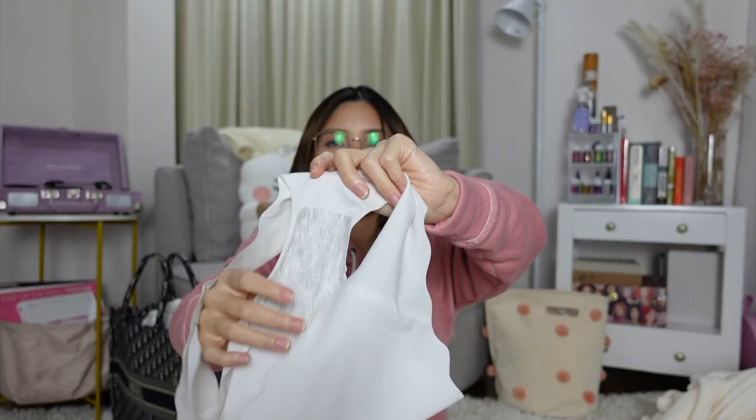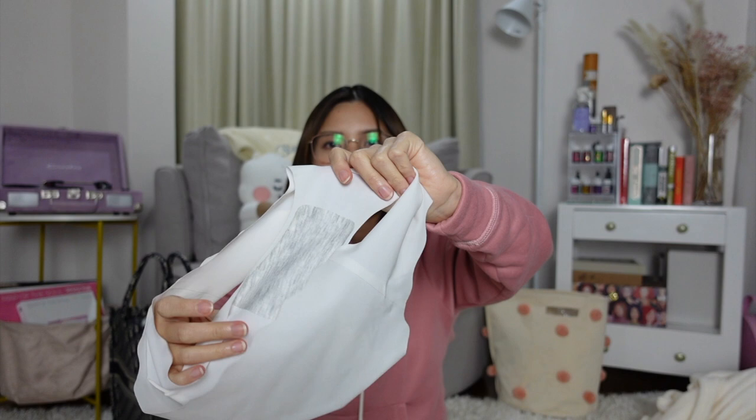Ito sa loob, may fabric area siya para dumikit yung sanitary napkin mo or whatever. So there, I'm gonna link it down below.